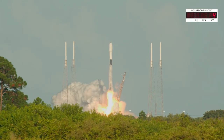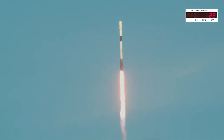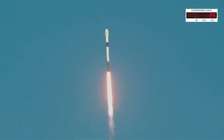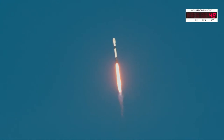We have ignition and liftoff. Liftoff of the Falcon 9 carrying a Korean lunar orbiter. The Falcon 9 has cleared the tower. Falcon 9 climbing away from Cape Canaveral. Power and telemetry nominal. Now 1 minute into flight and approaching the point of maximum dynamic pressure.